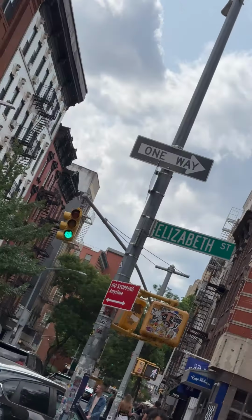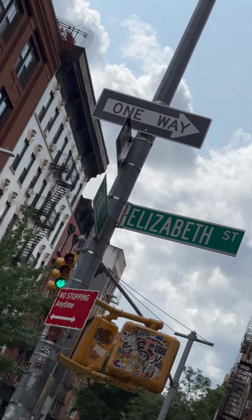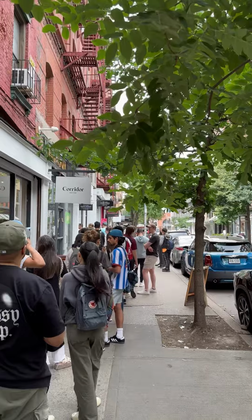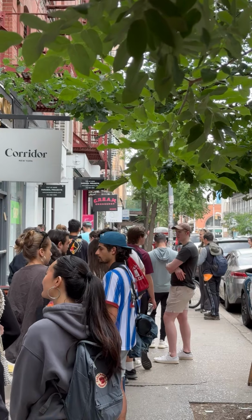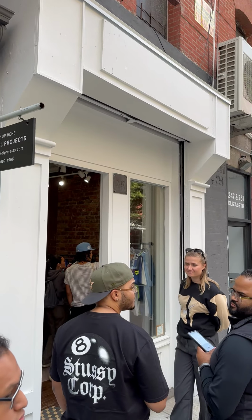Anyway, I get to downtown Manhattan, absolutely beautiful. The pop-up is located on 247 Elizabeth Street. Got there, and sheesh, the line was wham, but it moved super fast. I got like two selfies in, and I was already at the door. Everybody's super nice. The staff there are also all wonderful.